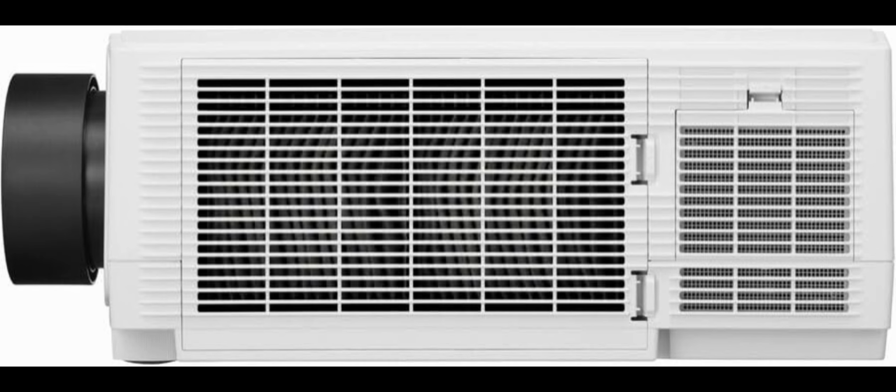It's got that stealthy all-white chassis, sleek cooling vent lines across the sides, and a surprisingly compact footprint considering the amount of hardware packed inside. Whether you're mounting it to the ceiling or setting it up low on the floor, it's built to stay out of the way and just work quietly, efficiently, and with absolute clarity.